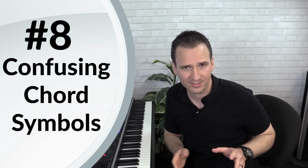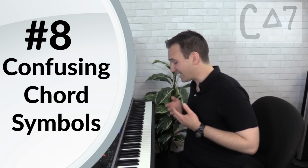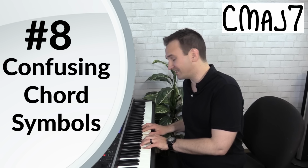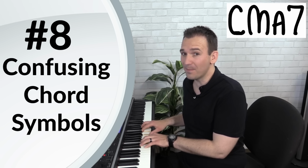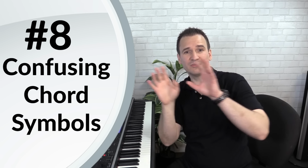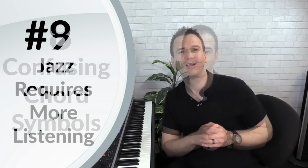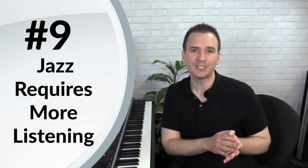A C major 7th chord in jazz can be written 4 different ways. It can be written C with a triangle 7. It can be written C MAJ 7. It can be written C MA 7. Or it can be written C with a big M and then a 7 next to it. So when you see a chord, there's a lot of different ways to write it, and that confuses a lot of classical pianists.